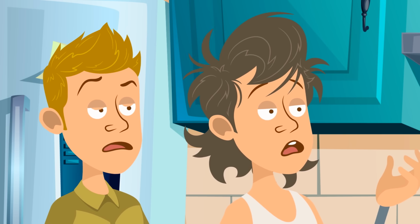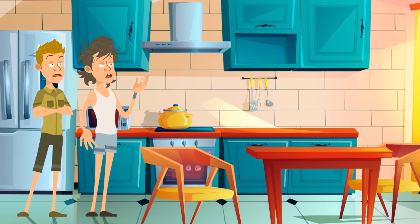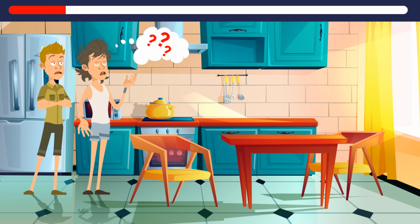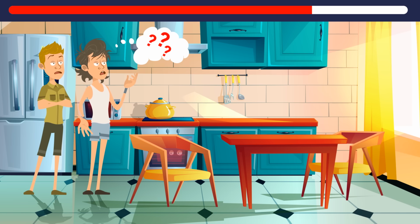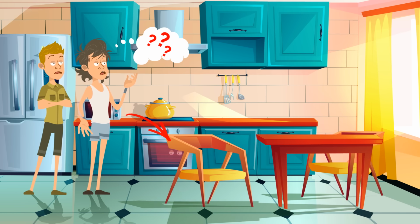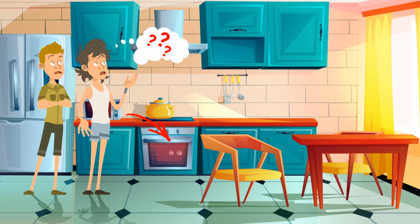Now, let's check how attentive you are. Three guys were playing hide and seek. One of them hid in the kitchen. Can you help his friends find him? Yep, I don't know how he did it, but he managed to squeeze into the oven.